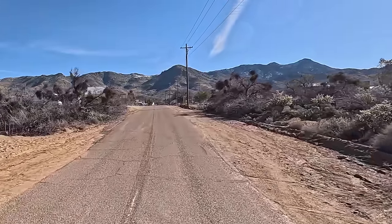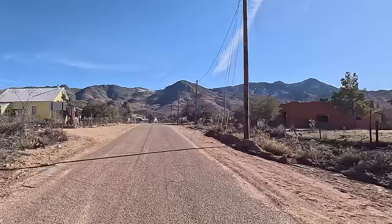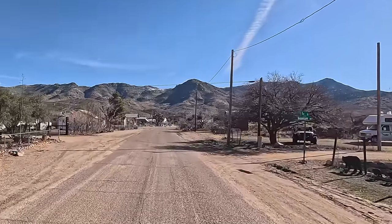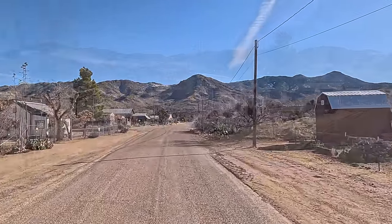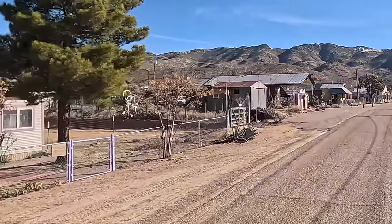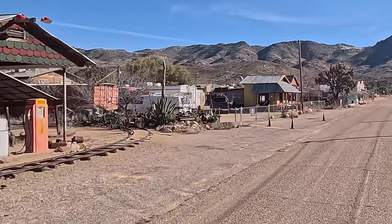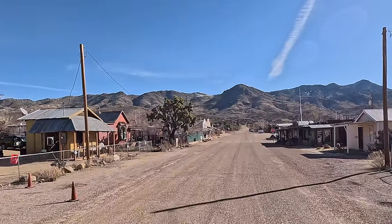See all the houses and all that. Everything's pretty dated, pretty old. I'm pretty sure there's a little replica town set up too. We'll try to find that. Okay, here you go. Old gas station there on the left. No traffic lights. We do have a stop sign. We'll make a right at the stop sign.